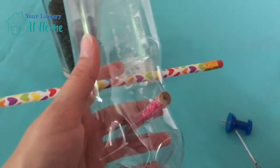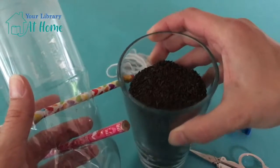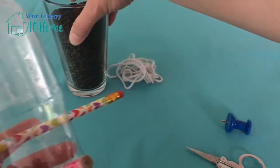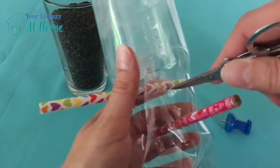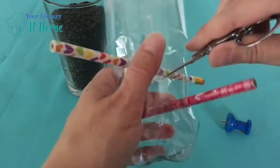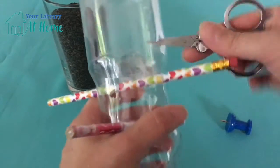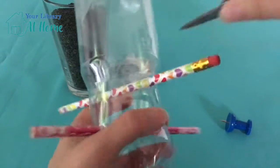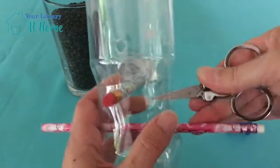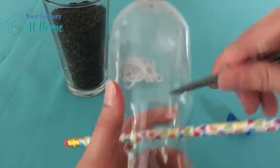Now these holes we need to make sure that they are big enough for the bird seed to fall out. So it's really going to depend on what kind of bird seed you have. The type of birdseed I have is really small, very fine, so I'm not going to want my holes to be too big. I'm going to widen it with my scissors. That is probably a good size for them. If you were using bigger birdseed, you might want to use your scissors to actually cut the hole a little bit bigger. But again, it's all going to depend on what size birdseed you've got.